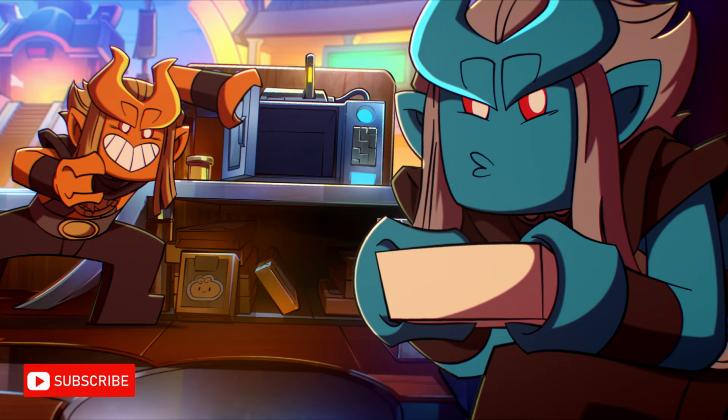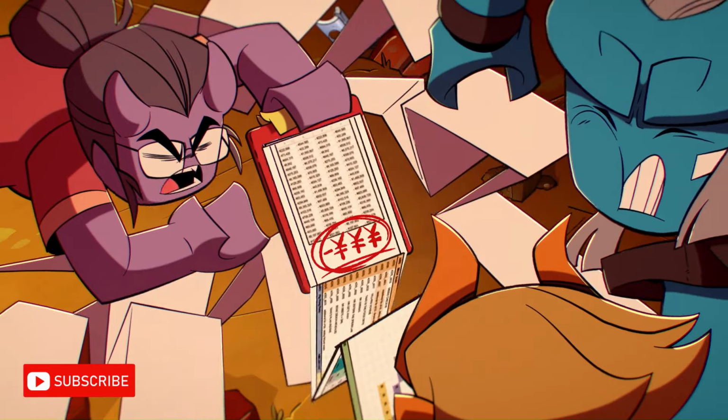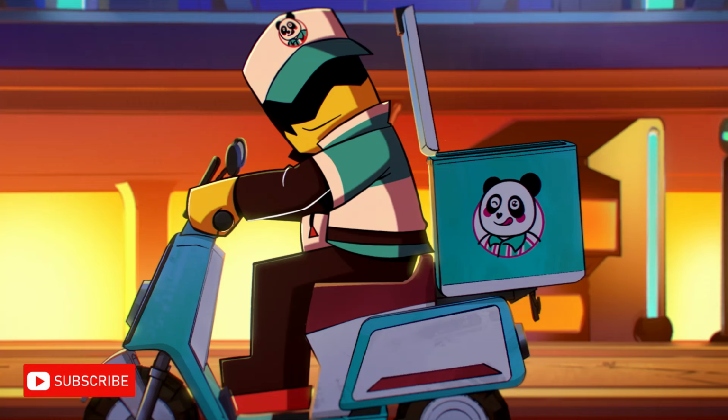And at the end of the episode, it is revealed that Speedy Panda is now bankrupt because Jin and Yin spent all the company's money on a panda mech. "What, you spent all your profits on that panda mech?" "We ain't got enough money to pay our drivers." Speedy Panda is bankrupt. However, is that all there is to Speedy Panda?